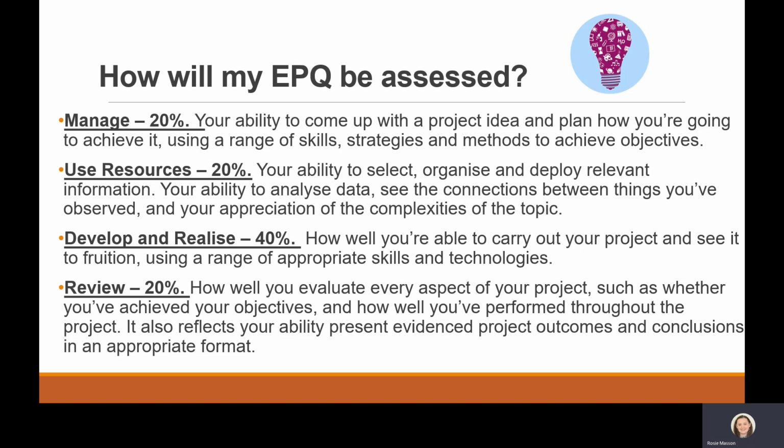This is how your EPQ will be assessed. You'll be assessed not just on your ability to come up with a project idea, but also your ability to use a range of skills and apply that to analysing information. You will also get credit for your ability to carry out your project using appropriate skills and technology, and also your ability to review every aspect of your project when it is completed.